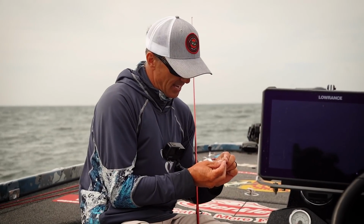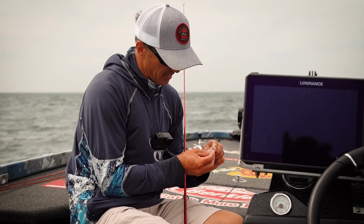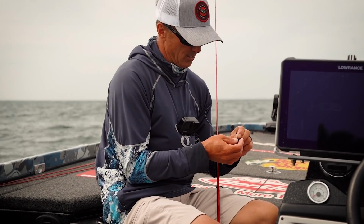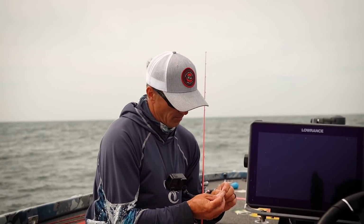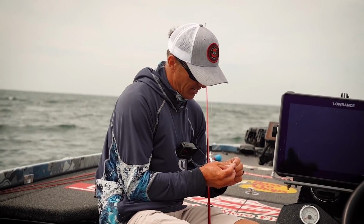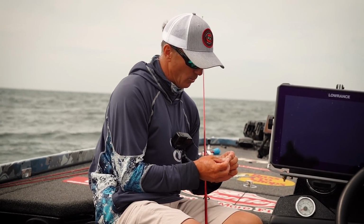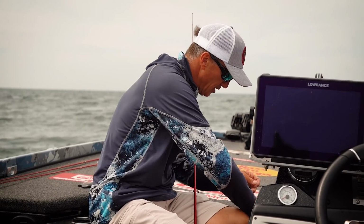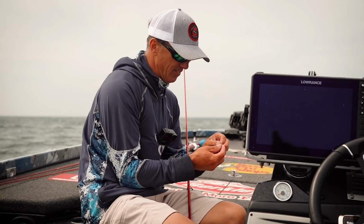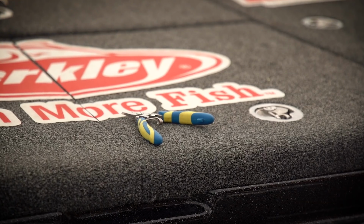So it seems like today, the little hair jig, for whatever reason, is outperforming my swimbait or my jerkbait. Some days it may be a crankbait, some days it may be a spinnerbait. You've got to determine that when you go out there for your number one bait, your moving bait, what that is on that given day. It could be any one of them.